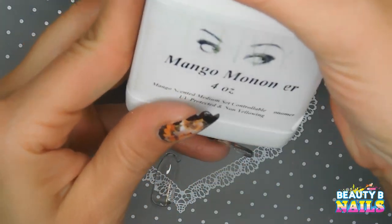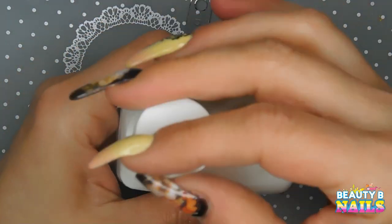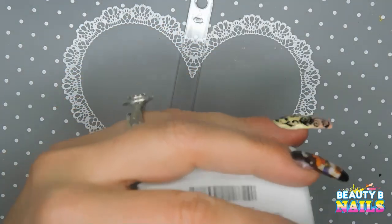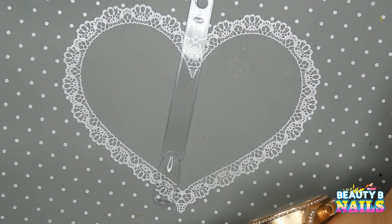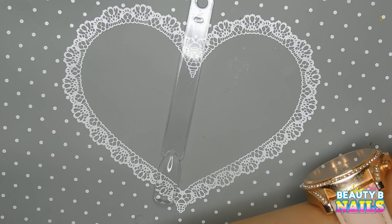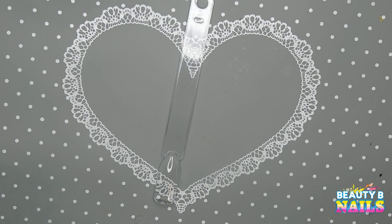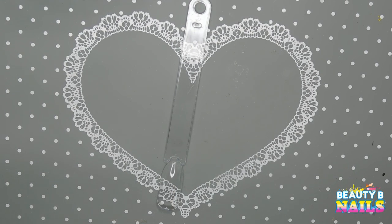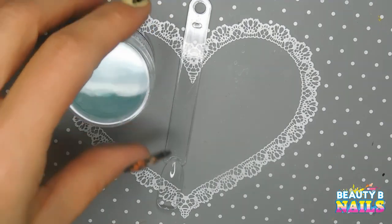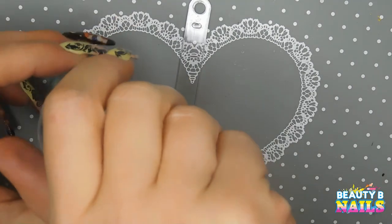I'm also going to be using my Mvpnails monomer. This is the mango monomer. Now, you cannot buy this monomer no more. They are no longer in business, which I really hate, because their monomer and everything was really, really cheap, but very good. Just, you can't buy it anymore. That's sad. But anyways, these will work with any monomer that you have. You don't have to have a certain kind of monomer with this, so they will work with any monomer that you have on hand.